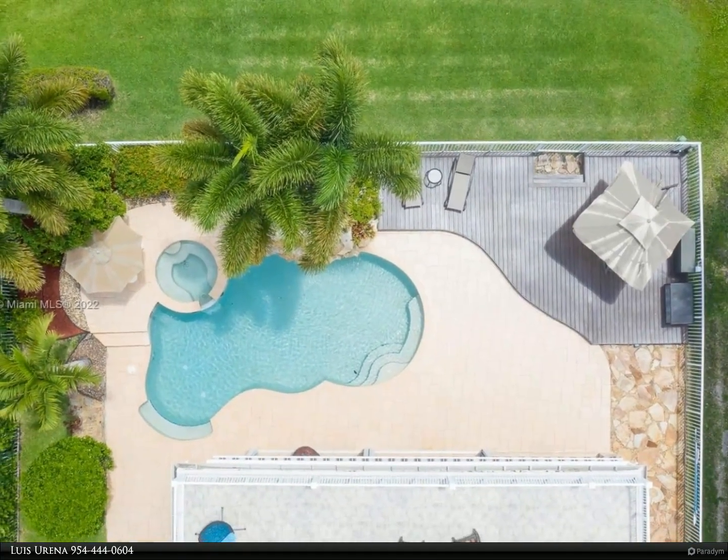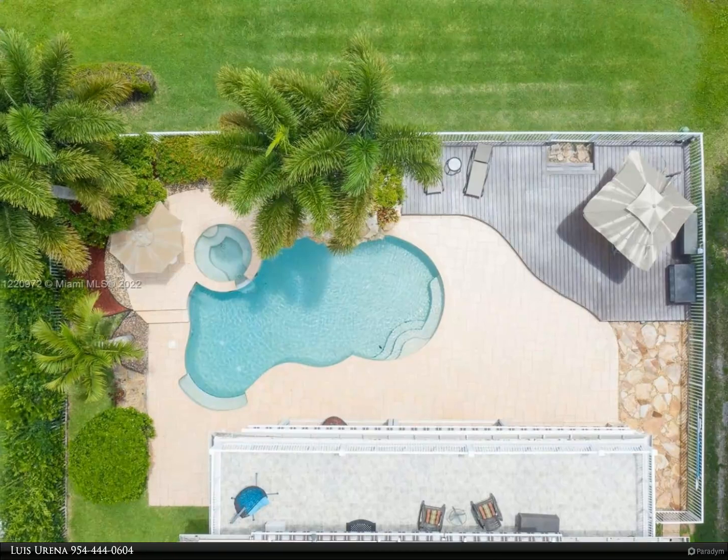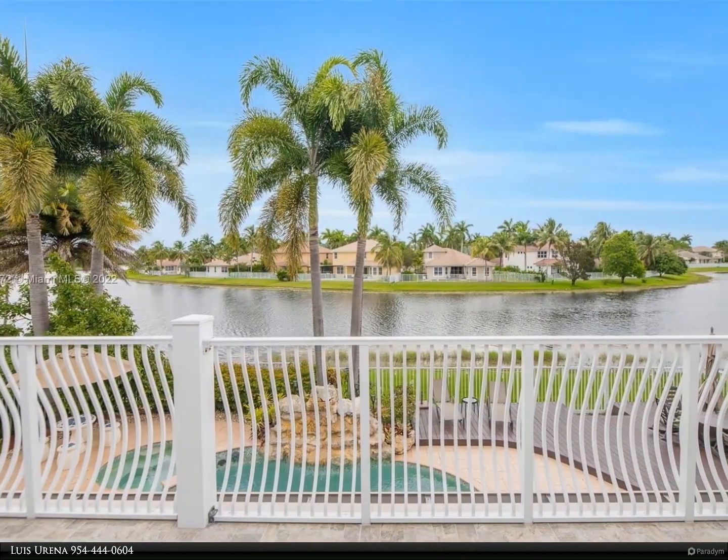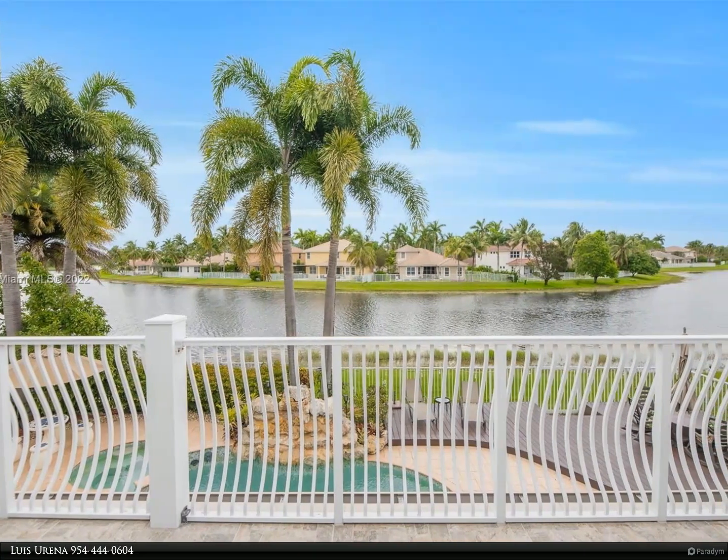Gorgeous pool with a beautiful rock waterfall. A fully equipped summer kitchen. Enjoy this gorgeous tropical backyard under the covered patio with awnings all around.